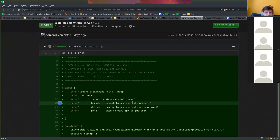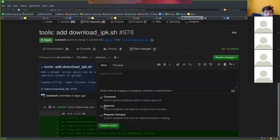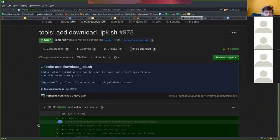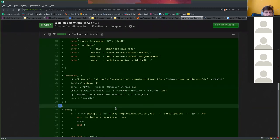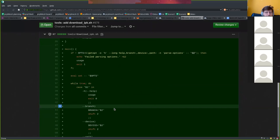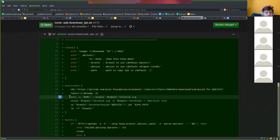So, I think it looks good. There is one thing that we are doing here that maybe can be optimized. I didn't find a way to do that. I'm using a curl to basically fetch the archive of all of the output. So if you just take this URL and open it in the browser, it will download the entire archive, which includes not only the IPK, it includes a bunch of other stuff.